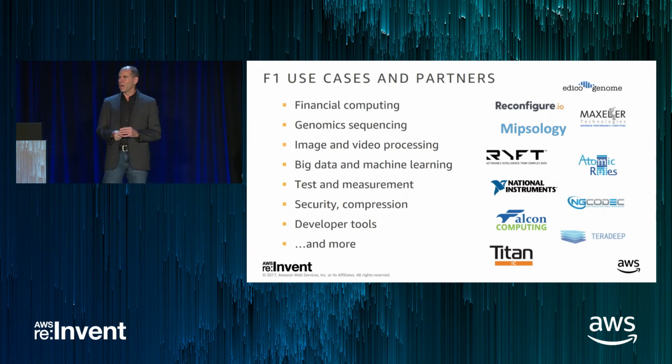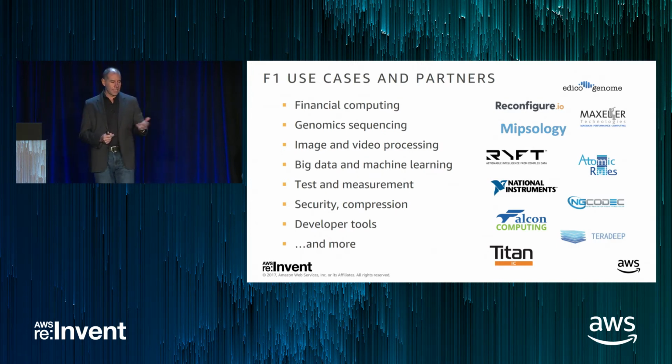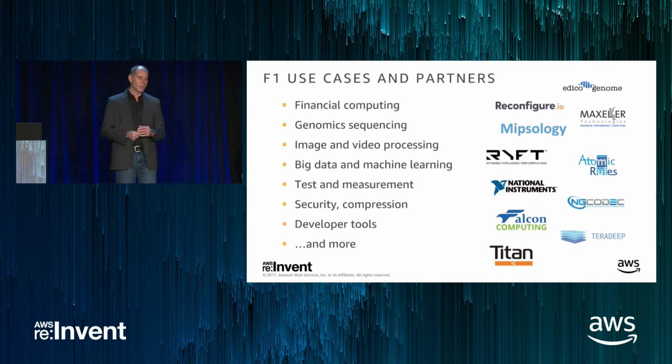Test and measurement, there's a lot of use of FPGAs already in edge devices. And so organizations such as National Instruments that have devices that are out in factories and in smart sensors and so forth can use FPGA processing both at the edge but also conceivably in the cloud to do a lot of that filtering, triggering, and so forth from these devices. And in security, data security, cryptography, data compression, and so forth, there have been many good successes for many years using FPGAs at scale.